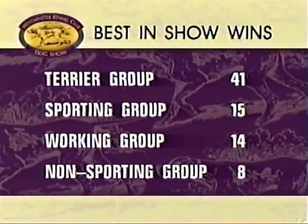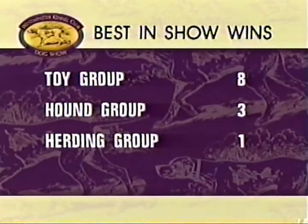There you go, Joe. The Terriers have been to the Westminster Kennel Club what the NFC has been to the Super Bowl the last few years, 41 best in show wins here at Westminster over the years. Sporting Group's right in there too, but bringing up the rear, the Herding Group with just one. Of course, they've only been in existence since 1983. Three hounds, let's see what happens tonight.